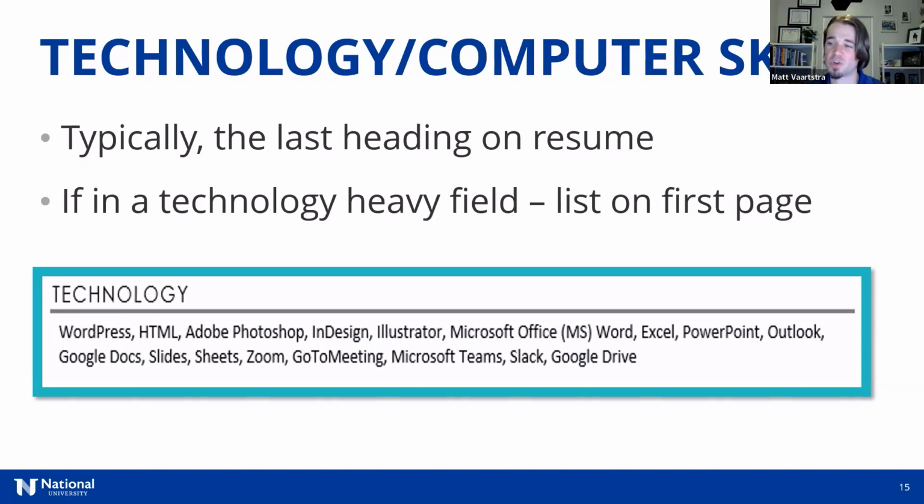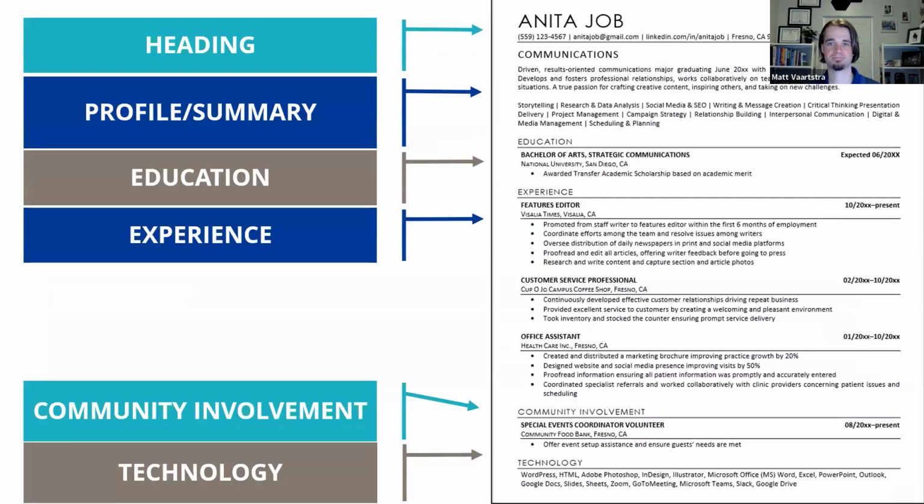Sometimes I'll use descriptor words here, like proficient in these ones, knowledgeable in these ones, and familiar with these ones. If you put familiar with, be sure you're willing to use it within a job environment. If you're going to list it, you probably need to be proficient enough that you'd be willing to use it in a job environment. Same with languages: fluent in, conversational in, familiar with. But again, if you put familiar with Spanish on your resume, you better be willing to use it in a professional setting. Otherwise, let's just not talk about it.